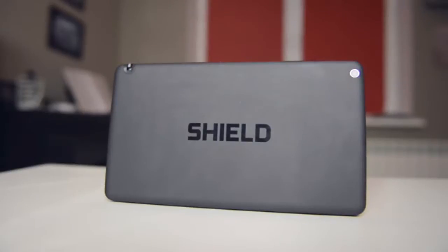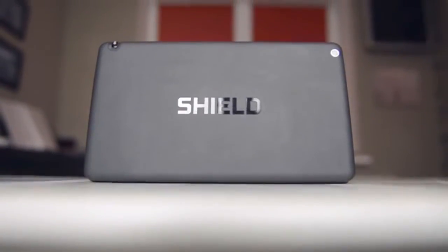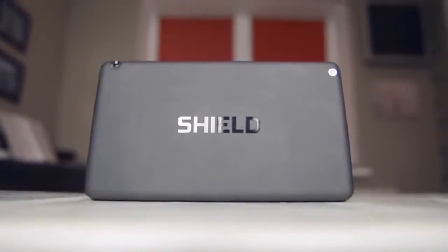This guy also has a wireless game controller, and it's also enabled to connect with your TV, and you can stream videos and games from it, and you can also stream PC games that are compatible with it.